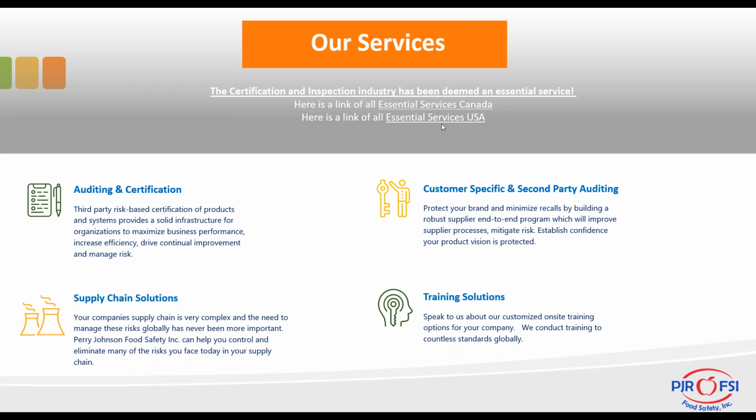So we define how we support our clients in four areas: auditing and certification to globally recognized third-party accredited standards like ISO 9001 or any of the Global Food Safety Initiative standards, GFSI. We do second-party auditing, which are standards that we've written and developed, but they're not accredited. That example could be a good manufacturing practices audit or a good distribution practices audit or HACCP. Those are examples of standards that we've written ourselves, and clients will often use our standards because they're quick, they've been vetted, they're out of the box. You don't need a lot to get those programs up and going.